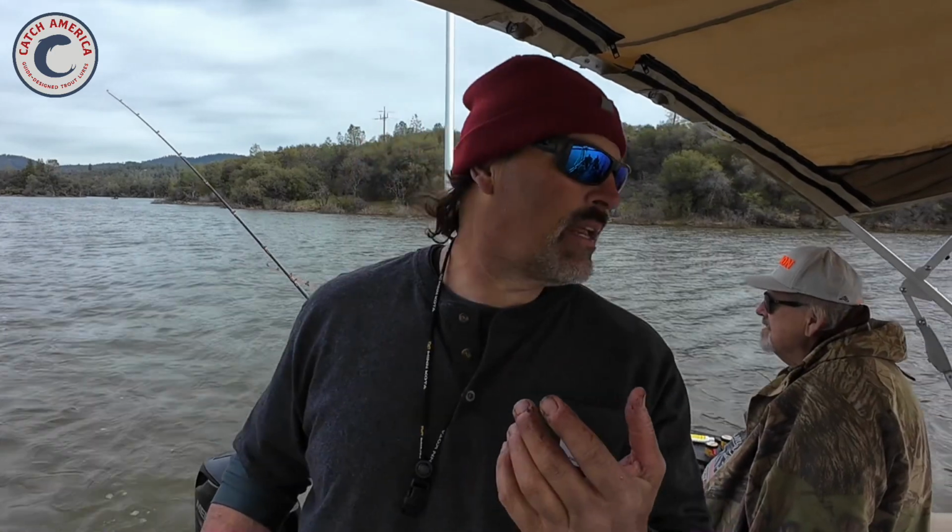A lot of these fish are tentative, so they'll come in and hit the worm real lightly, one time, maybe twice, maybe give it a tug, and then they go away. Sometimes if you keep on trolling, they will come back and get it, but a lot of times if you don't do anything, they'll just peel off and go away. So let me crane the camera down at the rod here.